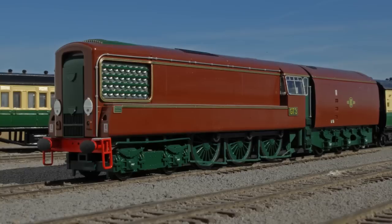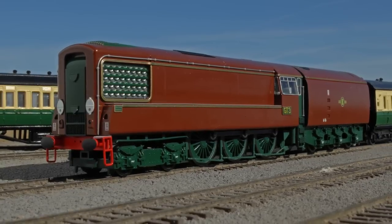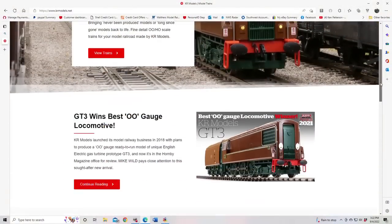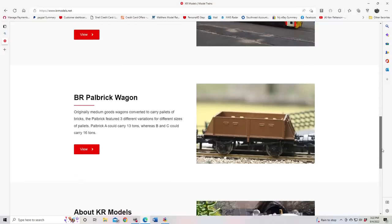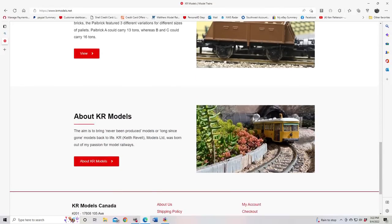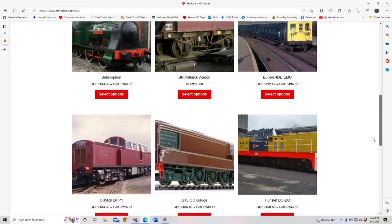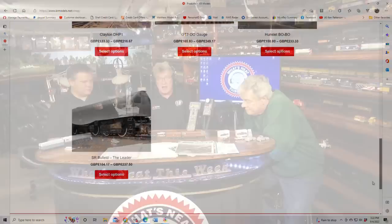But in full sunlight, the detail on this thing is gorgeous. The paintwork is beautiful. I mean, good job, Keith Revell. You've done so well with these models. Thank you for letting us share your wonderful models on the What's Neat show. And if you check out the website, krmodels.net, there's a lot of other beautiful models on the website. Diesels, steam engines, just amazing stuff, and new products are being designed every single month. So thank you very much. I can't wait to see what you send us next, brother.